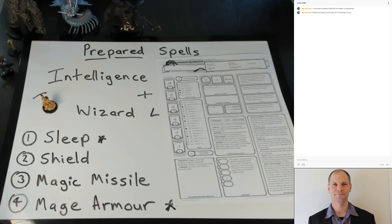Now at level 1 it's very simple. You have limited options, but as you increase in level, your options will change. The number of spells in your spell book will increase, and yet you still won't be able to prepare every single spell in your spell book. You'll have to be discerning. You'll have to be selective about how you go about doing that. So that is the basic concept behind it.